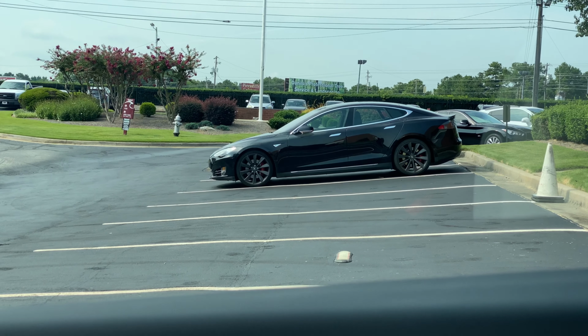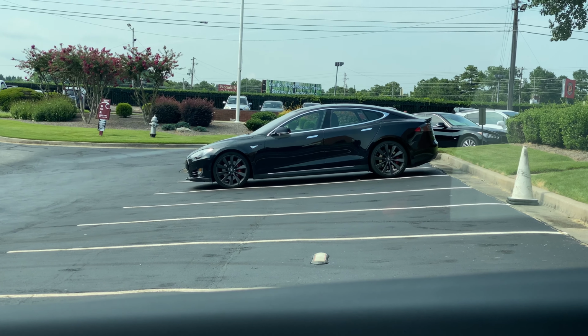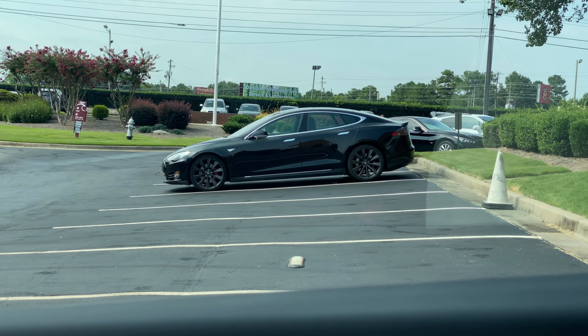So we did end up coming out and checking out the vehicle in person and talking to me a little bit. And he's going to see if there's a loaner vehicle available. Is that my loaner vehicle? That would be awesome if it was. But I don't have my hopes too high on that.